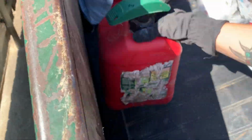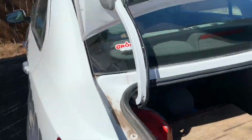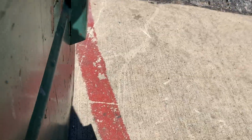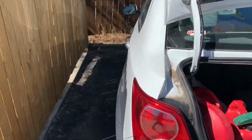And I'm gonna take that, and this other 2-gallon fuel gas canister. Hi, how's it going? There's lots of good stuff. Yeah. Have a good one.